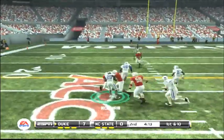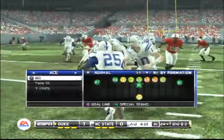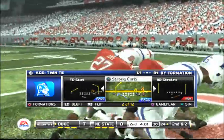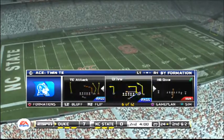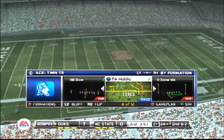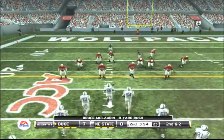McLaurin, the ball carrier. He gets to about the 24-yard line. McLaurin gains around 8 yards on the run. That makes it second and two. It's second down, two to go. Ball on the 24-yard line.